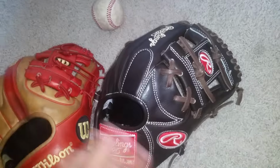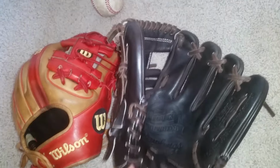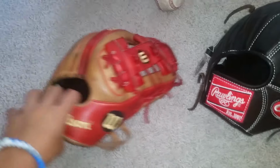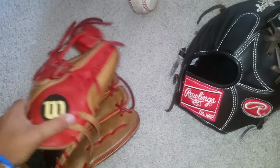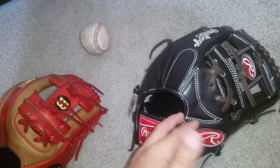So yeah, I am more of a fan of Rawlings lace, just as everyone probably is. It's really thick, strong, durable. Wilson lace definitely is getting better, but it definitely still isn't up to par with the Rawlings lace. But yeah, so that's really it for the lace.